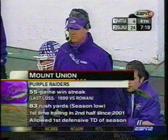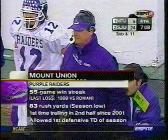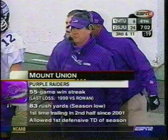So Larry Karras' ball club. I mean, these numbers almost seem like they're incorrect because they're so big. 55 games in a row. They've had 83 rushing yards today. That's a season low. Their previous season low was 211. First time they've trailed in the second half in over 2 years, and the first time a defensive touchdown has been scored against them this season. So a lot of things on the line right now.